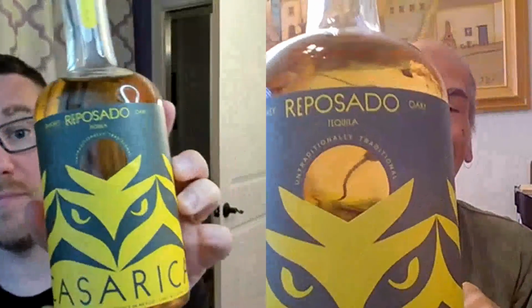This is the Reposado that we know nothing about, except that it's oaky. Yeah, because oaky requires an E. It's also allegedly smoky. Smoky and oaky. Anyway, I love the packaging.